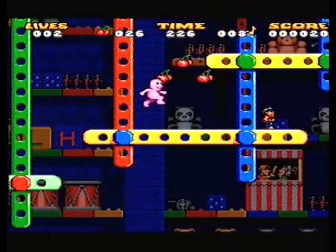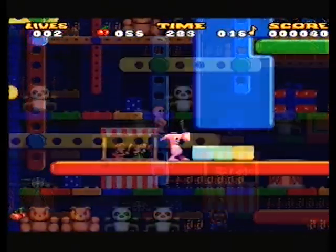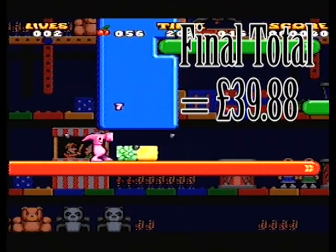My 7 days of eBay challenge may have ended after 6 days, but it's within budget. I ended up getting 7 games for it, 7 decent games. There's nothing there which is crap. There's a few kind of 7s out of 10s, but there's also some really good stuff like Pop'n Twinbee, you know, Pitfall, Jelly Boy. They're all good, solid games.